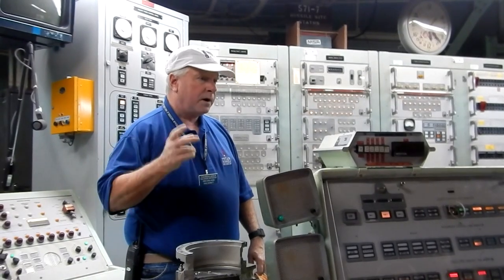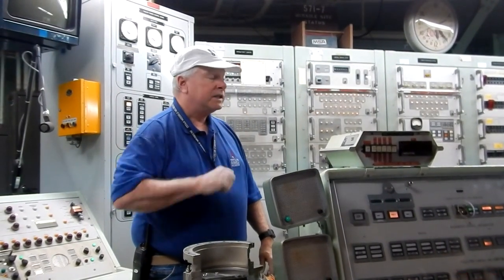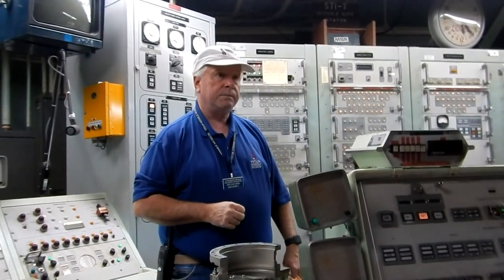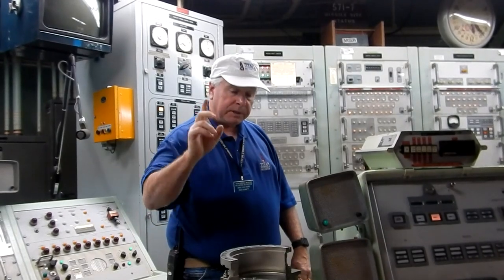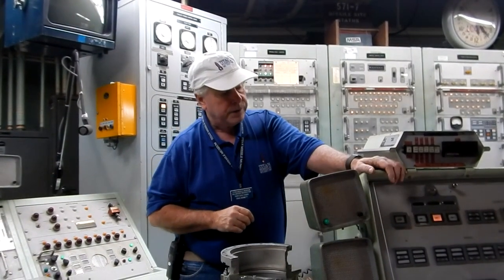At which time it's going to drop off. Stage 2 is going to take it for the next 3 minutes, 200 miles into space and drop away. And then that ballistic missile is going to coast until it gets right over to where Target 2 is.